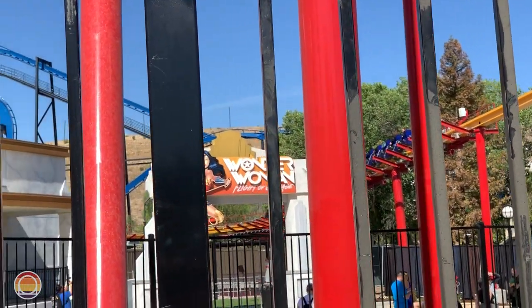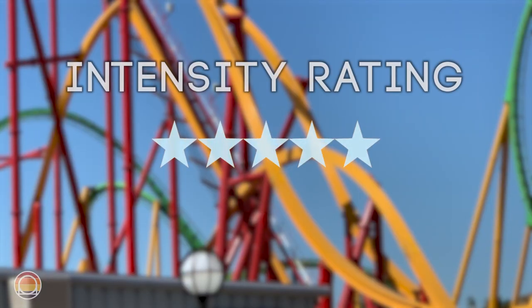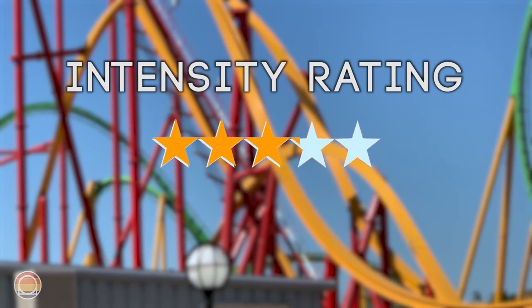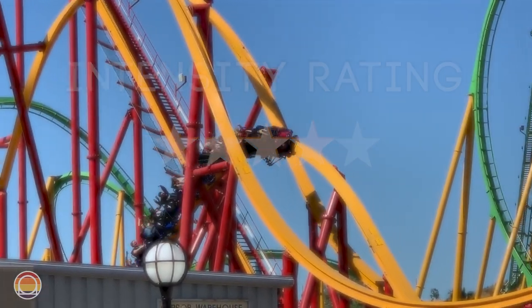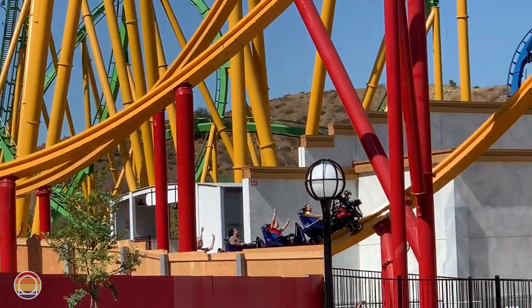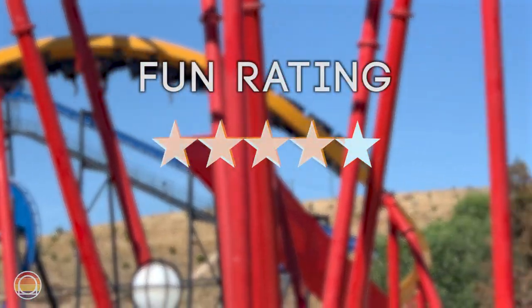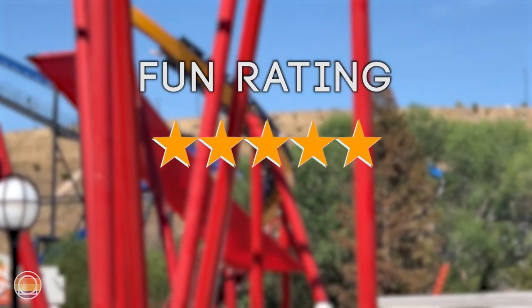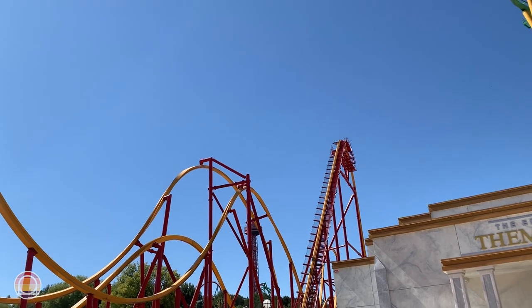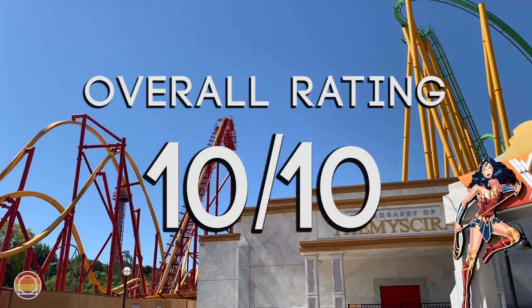Moving on to the star ratings though, this is definitely a 4 stars for intensity. Not the most intense thing on the planet, but definitely intense enough to get your blood pumping. And for fun, I'm not gonna lie, it's pretty tough. Some of my rides I would definitely say were 4 stars, but some were even 5. So take that as you will as we head into the overall score out of 10. And this is where I struggle also. Why not? This thing's a 10 out of 10. It is so much fun.